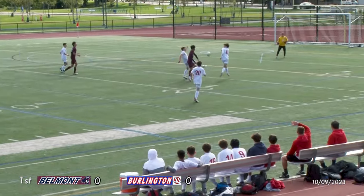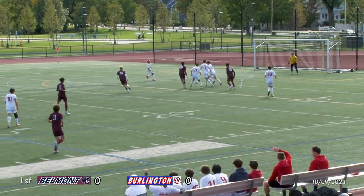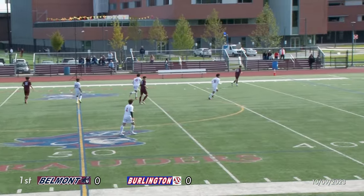Boots it. That's Alex, that number 13 on Belmont, that booted it. Daniel Liu fighting for the ball. Andre Leshner. Burlington bombs it back out, but Belmont sends it back in to Andrew.